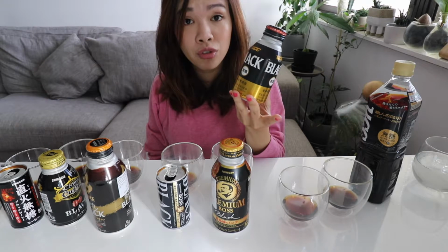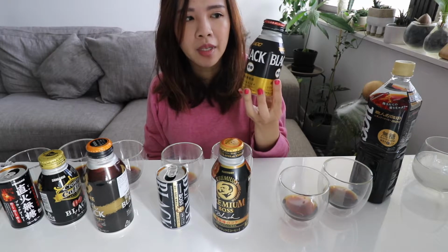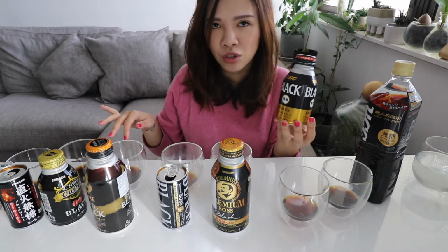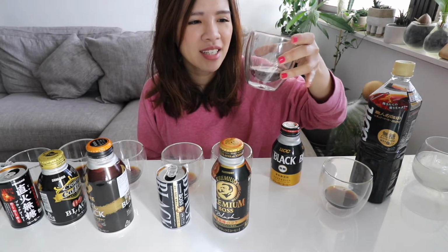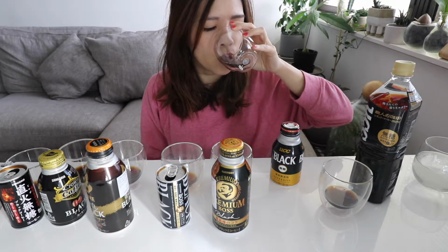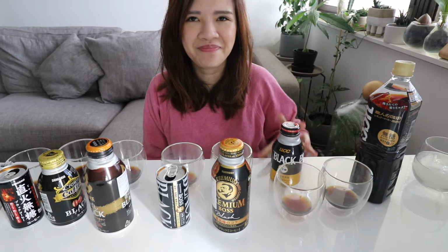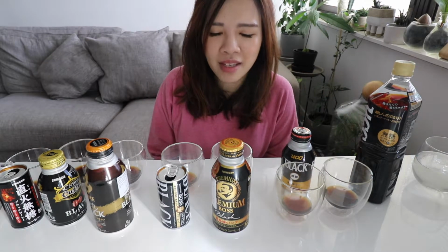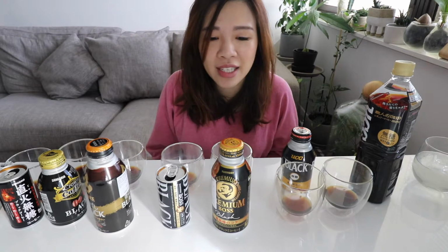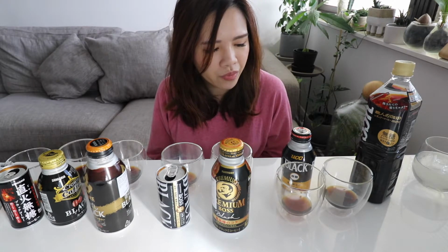And this is usually my go-to coffee brand if I have options to choose from. Let's try it. I don't know if I'm biased. Maybe I like the packaging. Maybe it never fails me.